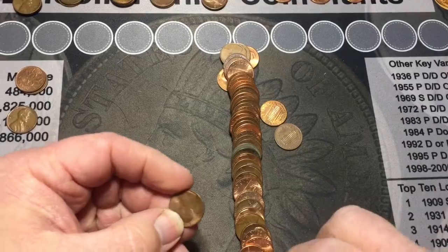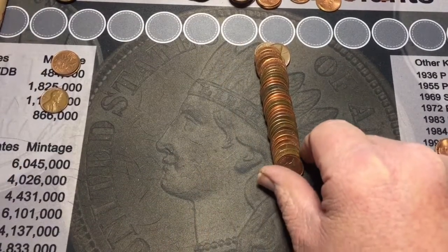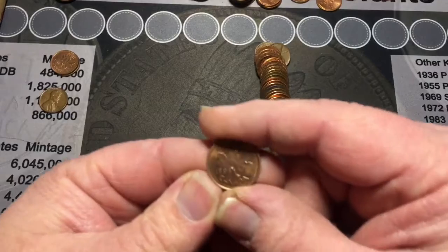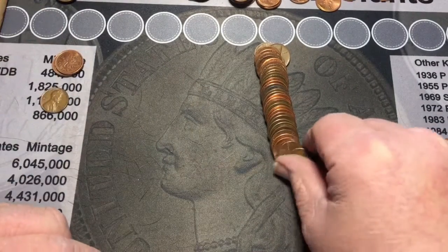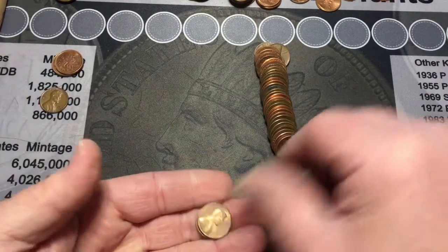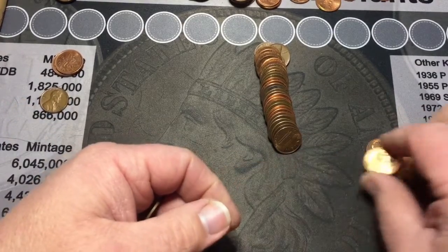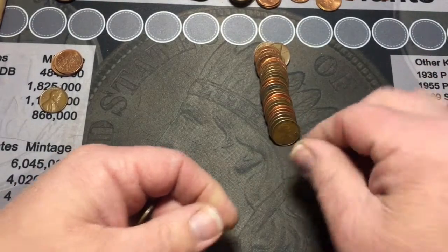And we'll just continue taking a look at these. We're here on roll 4, and we have a nice shiny Canadian here. 1998. That might go in my book to update my Canadians. So far, no other Wheaties or no other finds. So we'll just keep looking and keep hunting until we find something.